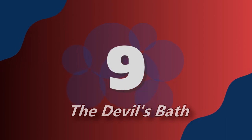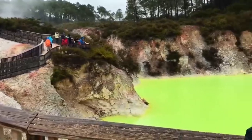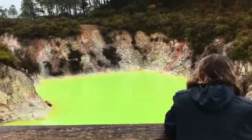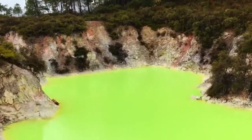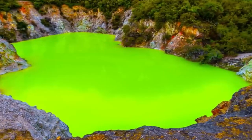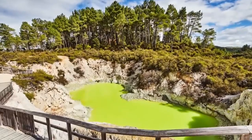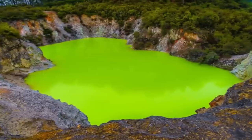The Devil's Bath. This pool's brilliant shade may lead you to believe that there has been a poisonous waste contamination, but you would be mistaken. It is entirely natural, yet it is nonetheless lethal. There are many geothermal sites in the Waiotapu Wonderland, which is in central New Zealand, but the Devil's Bath is the most fascinating of them all.